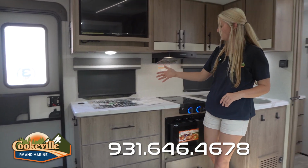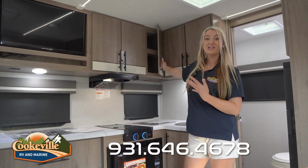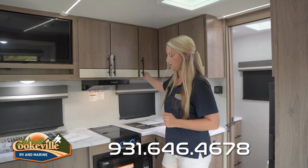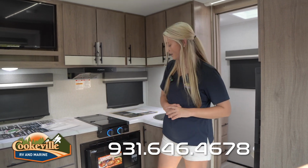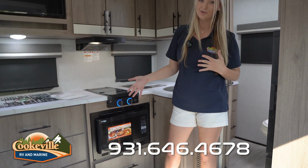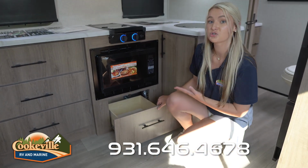Moving on into our kitchen area, we have plenty of storage up here, enough for your plates, cups, and if you want to put some food up here, there's places for that as well. Down here, we have our 2-burner stovetop. Underneath, we have our convection microwave. So this actually is a microwave and an oven right here, so you can cook all of your items in that.